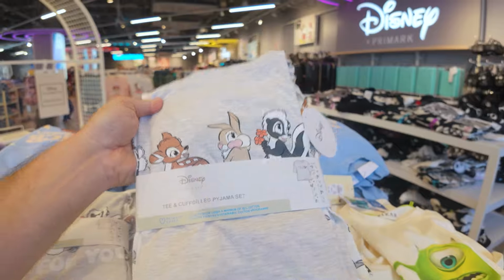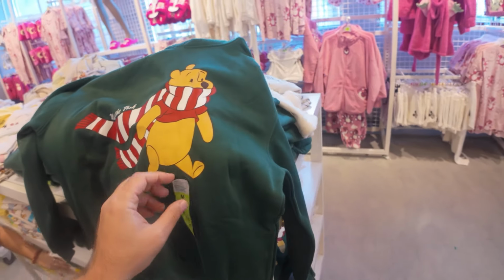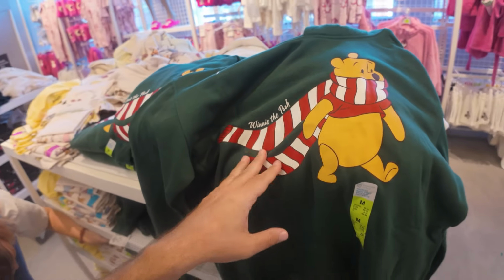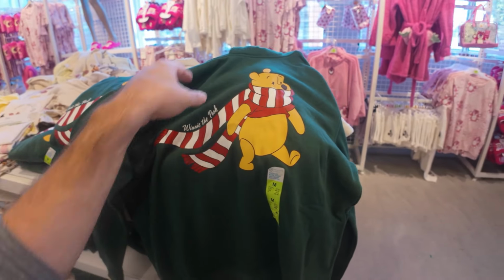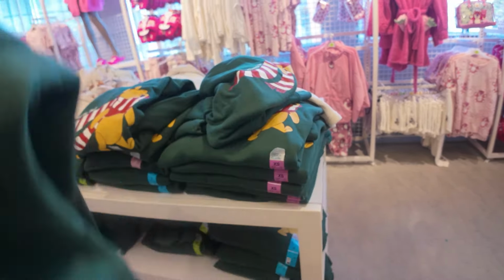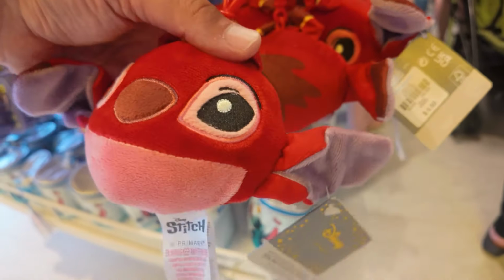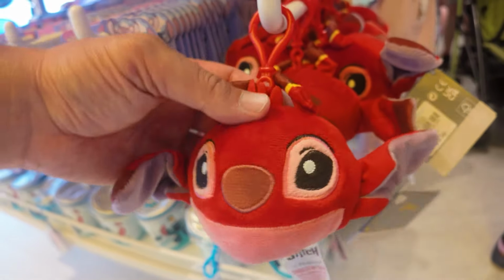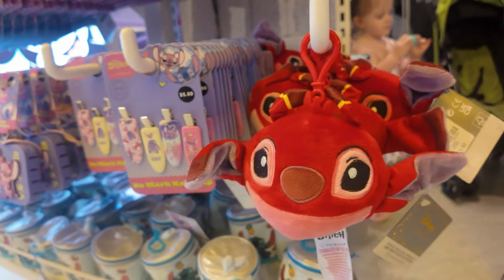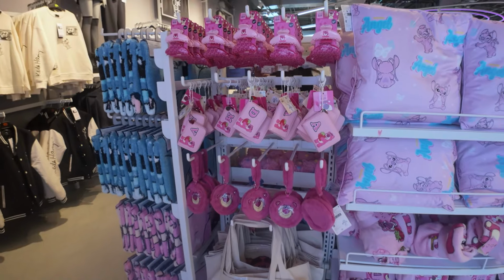Bambi and Thumper. Another new item arrived on the second floor, the Disney floor. It's this Winnie the Pooh sweatshirt. It's like a forest green. It says Winnie the Pooh. He's bundled up for the winter time. $16 for that. Another new item here at Primark Orlando. $5.50 for the Leroy little bag tag. Plush little Leroy bag tag. It's $5.50. I like that.